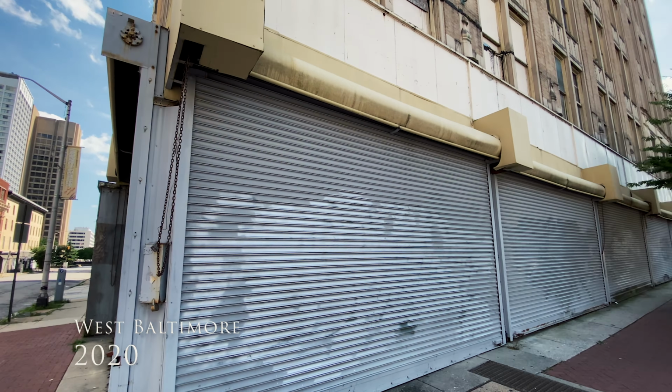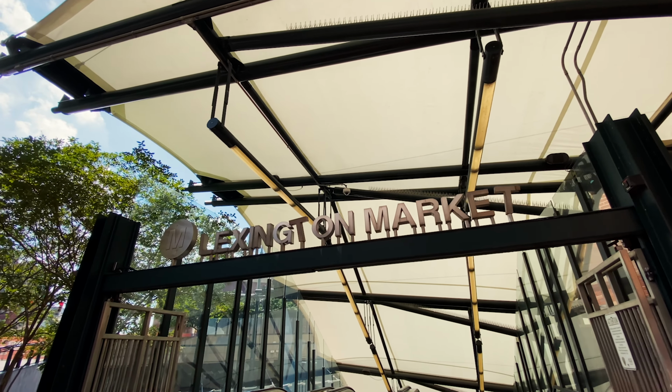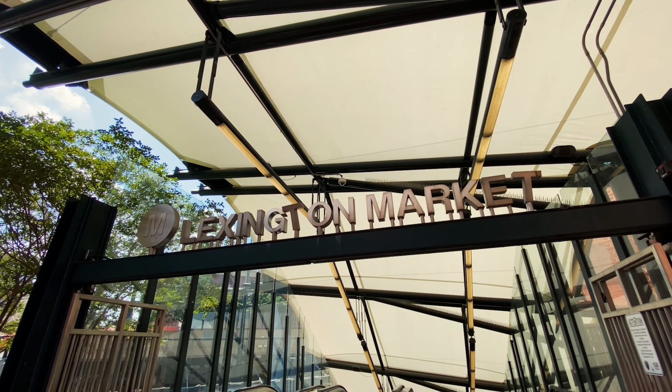We're now on the outskirts of Baltimore's incredibly sketchy west side. This area is generally considered to be one of the most dangerous parts of Baltimore City. However, it's still just the edge of that danger. And if we were to venture past the Lexington Market, where we are right now, this is the metro stop for Lexington Market, things would get much uglier much faster.